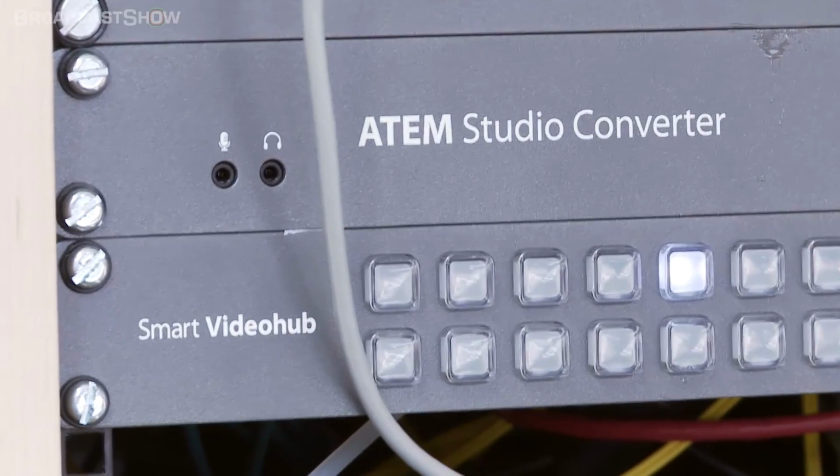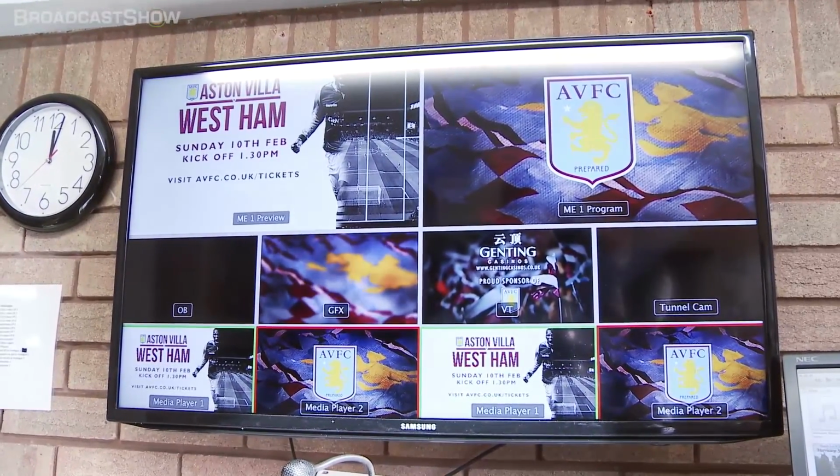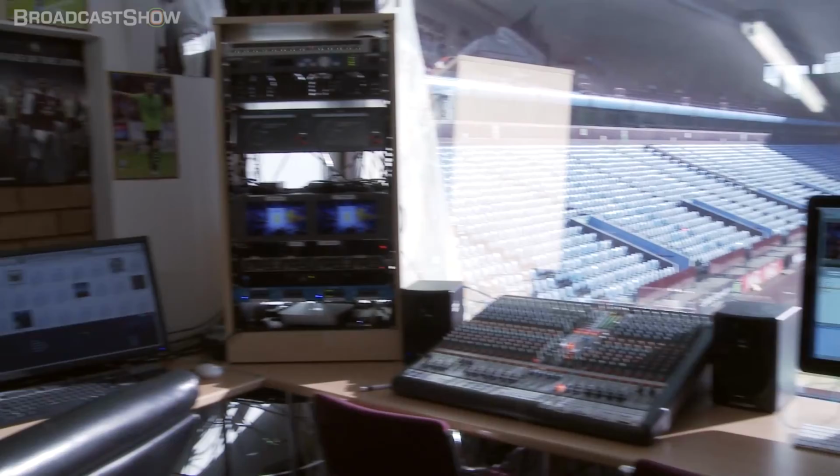That then in turn is switched into our video hub, which gives us the flexibility to put any of our feeds anywhere, and then in turn that also ends up on our production switcher. And then ultimately the output is controlled either via the actual ATEM panel or the software interface that we use for our other output.